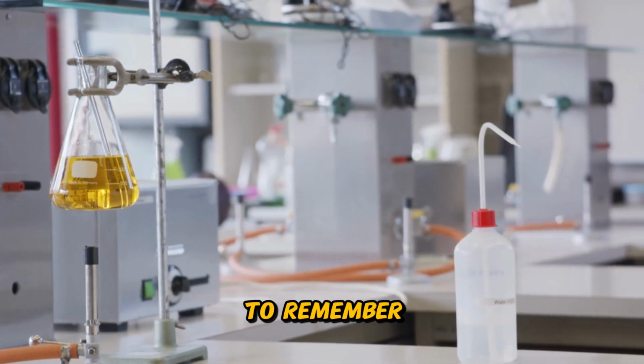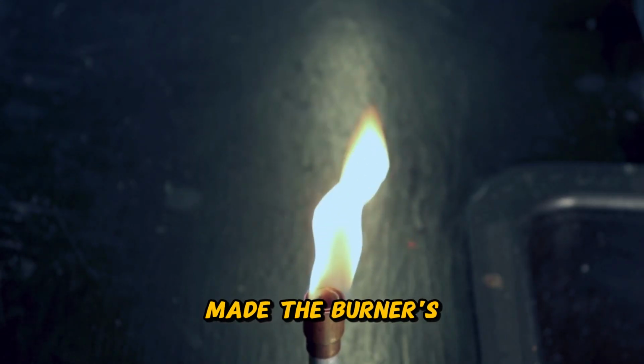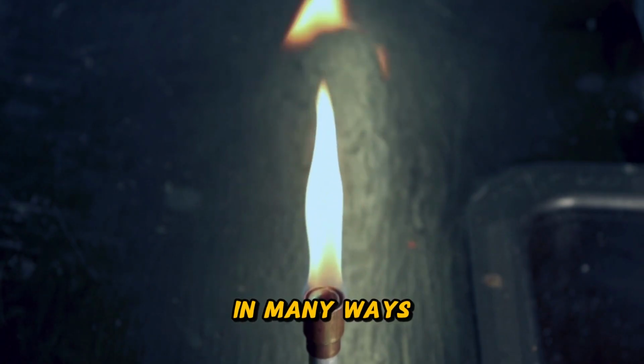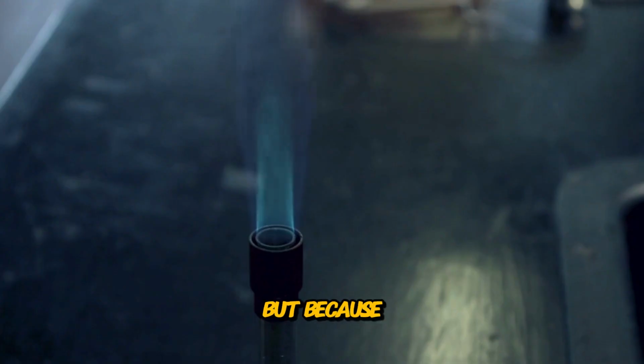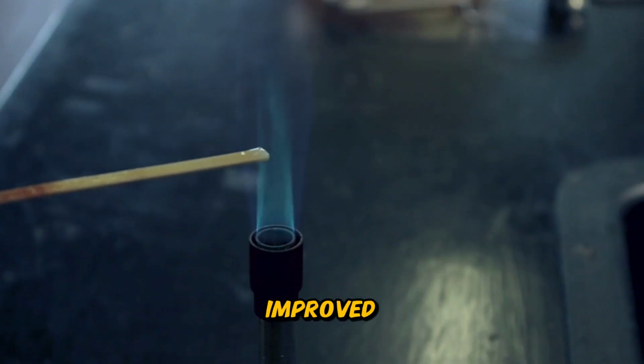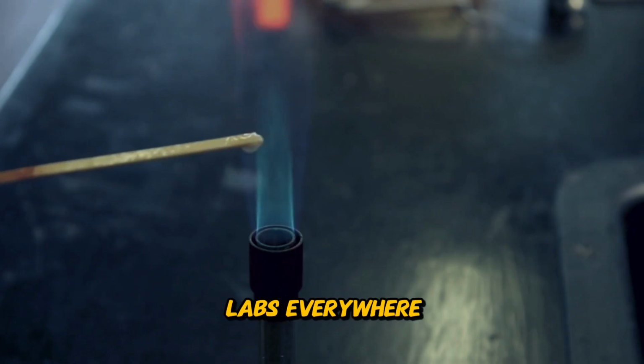History tends to remember big names, and Robert Bunsen's reputation made the burner's name stick. In many ways, you could say the Bunsen burner is named not because he invented it, but because he championed it, improved it, and used it in a way that made it essential to chemistry labs everywhere.